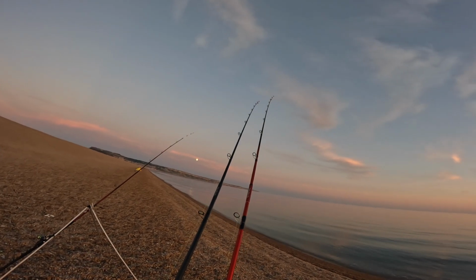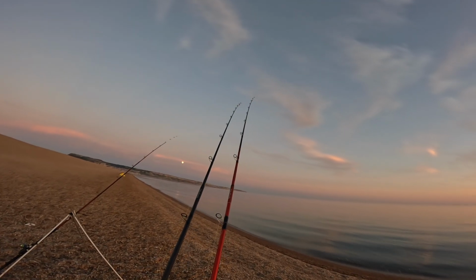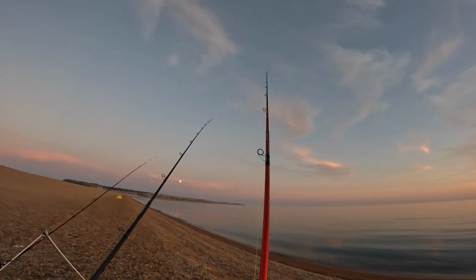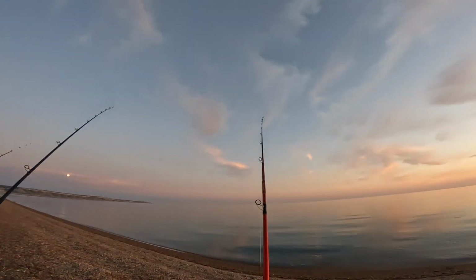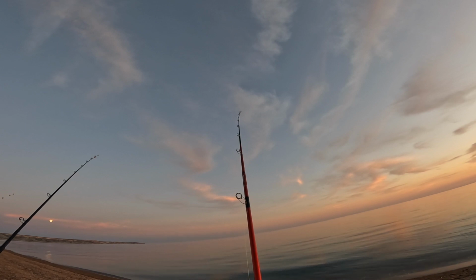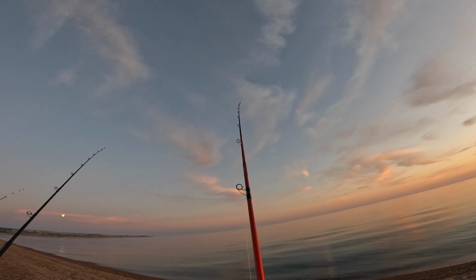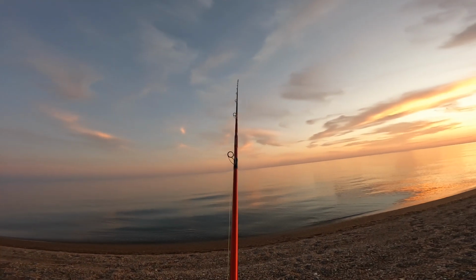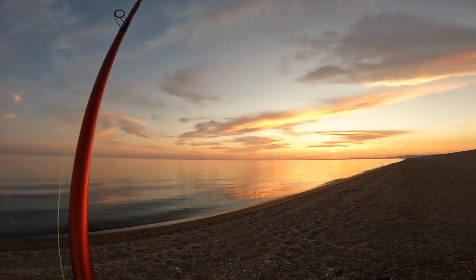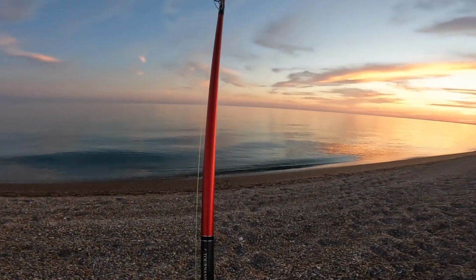Just rebaited this right hand rod, put rag on, basically got like a 2-hook ledger rig on, and there's something tapping away there. Let's see what's there. Look at that sky. Isn't that beautiful?